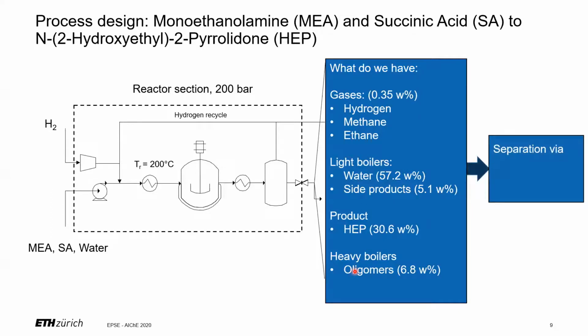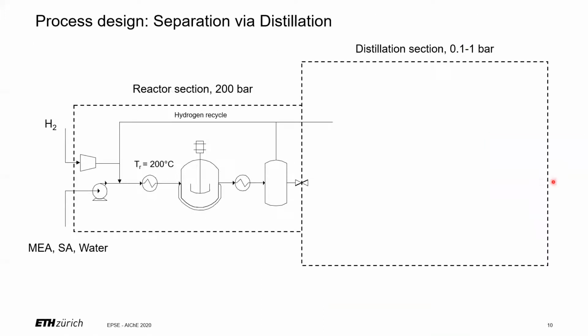And now we want to get some pure product, which means we have to do some separation steps. And because we're not quite sure about the physical properties of the oligomer, we decided to simulate two different separation sections, one based on distillation and one based on extraction.